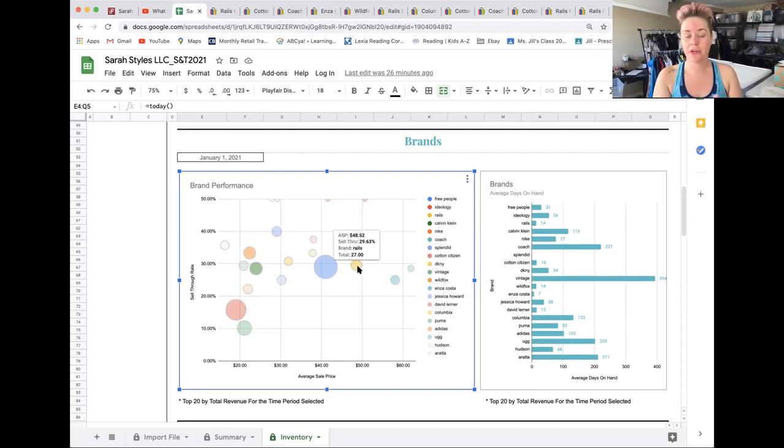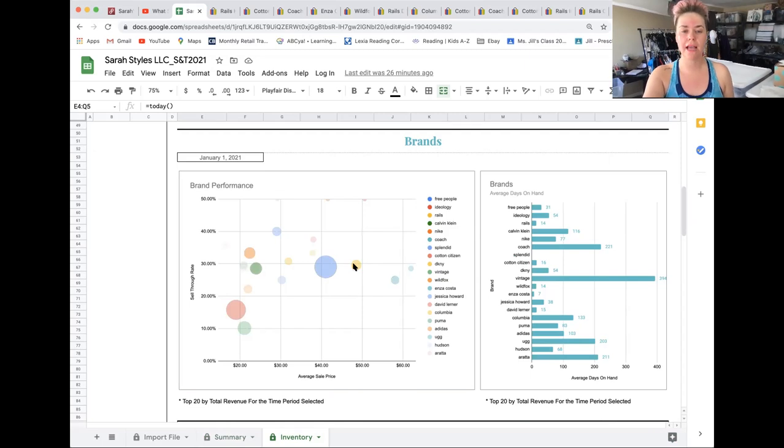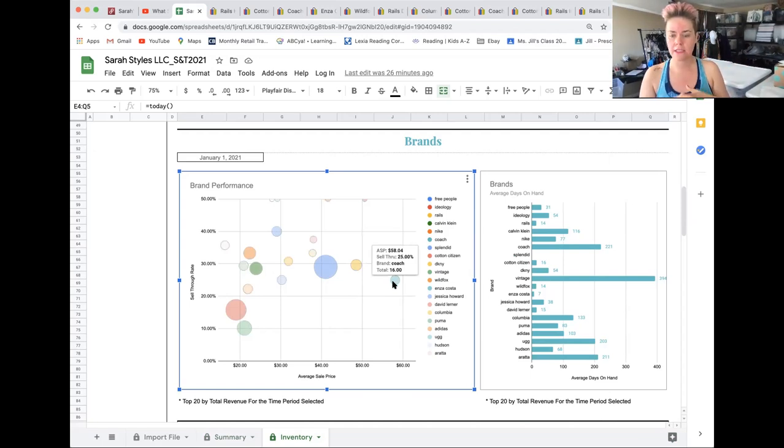Let's come down here to Rails, $48 average sale price, 29% sell-through. That one surprised me a little bit. From social media, I thought Rails was all the rage. I was expecting it to sell quicker at a higher sell-through rate, but I'm happy, right? A 29% sell-through rate, this is comparing to myself. How does that compare to my average? My January sell-through rate was 17%. 29% is still much better than that. I was just thinking it would be even better. I will show you Rails, Cotton Citizen, Coach, and some of these other brands. I will show you the actual items that sold this month. There's 274 items. I can't show you all of them, so I picked out the top brands to show you.